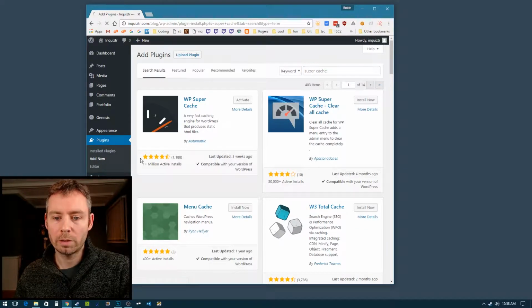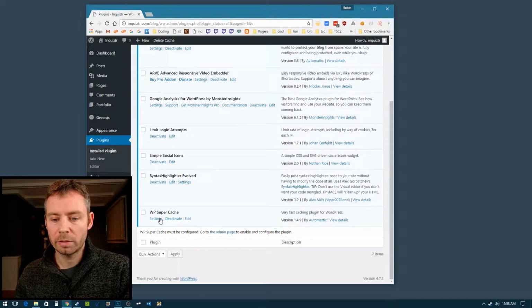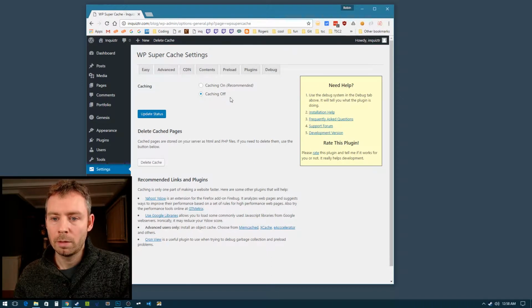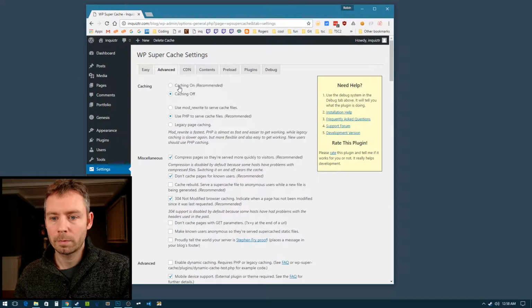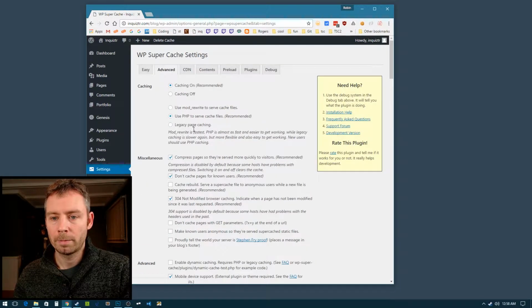So once you have it installed, we'll go down here. I'm going to activate it, and I'm going to show you the settings that I use. So we'll go to Settings. The first time you turn this on, it'll say WP Cache, modify the WP config file. That's fine. If I reload this, it'll go away. You're going to turn caching on here. We'll go to Advanced. After you turn this on, don't forget to hit Update.